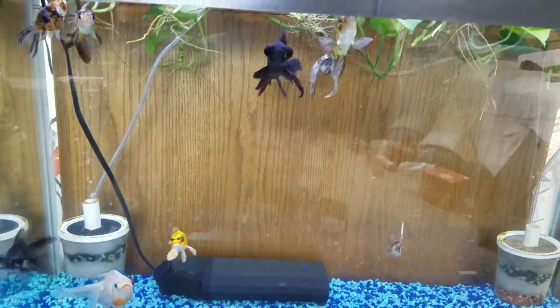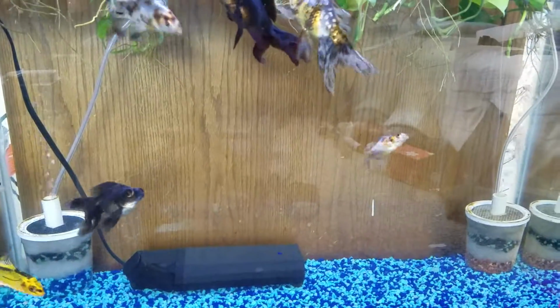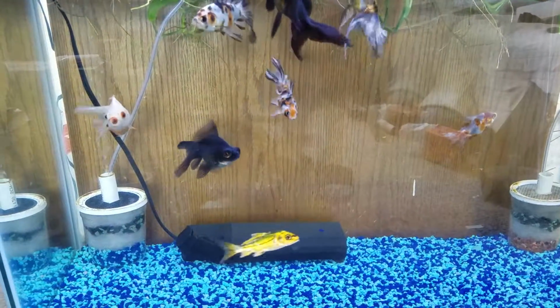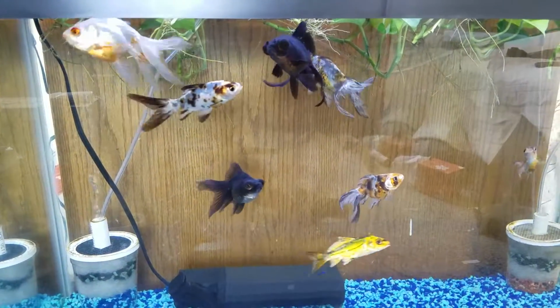The goldfish are doing great, which I'm very happy with. My koi is still doing fine. My two black golds are actually holding their black, which is pretty amazing.